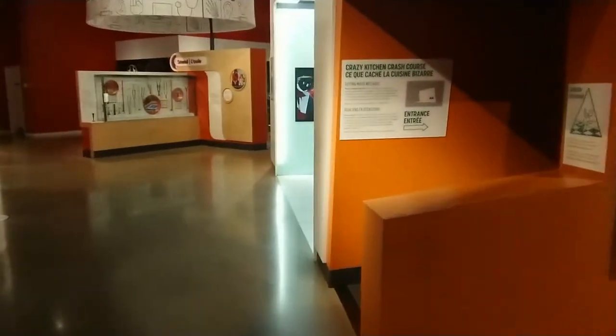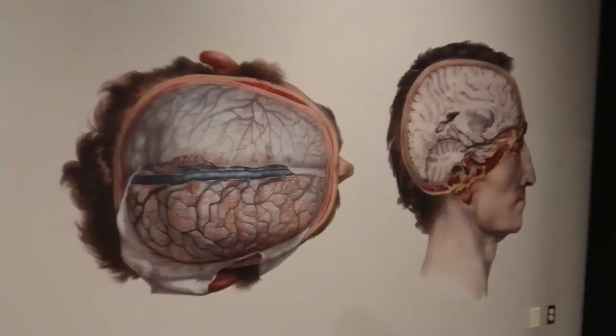So I'll go through with the camera facing the other way this time, so you get my perspective. All the angles on the floors and ceilings are... Whoa. All right. Whoa. This is so weird. Whoa.